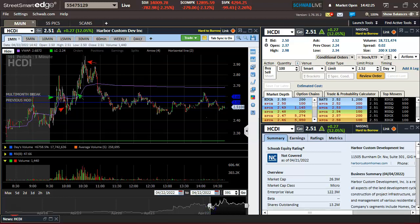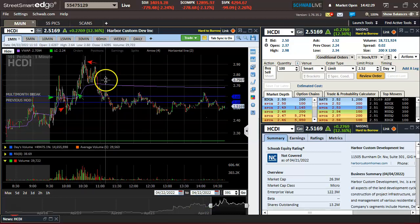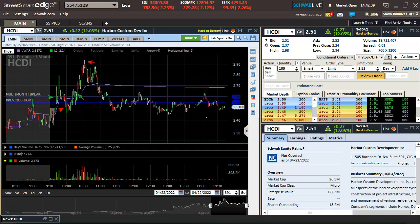Take your quick snipe. It's facing resistance. Who knows how much longer it could go. Ended up selling right near the highs within 2% of it. So can't complain about that. Yeah, I think that's a decent lesson on how I approach my entries and exits.